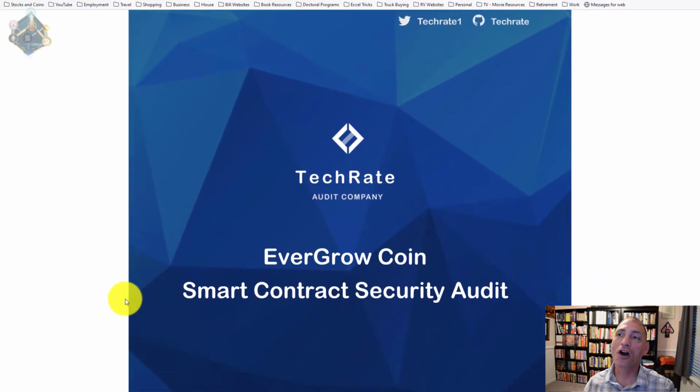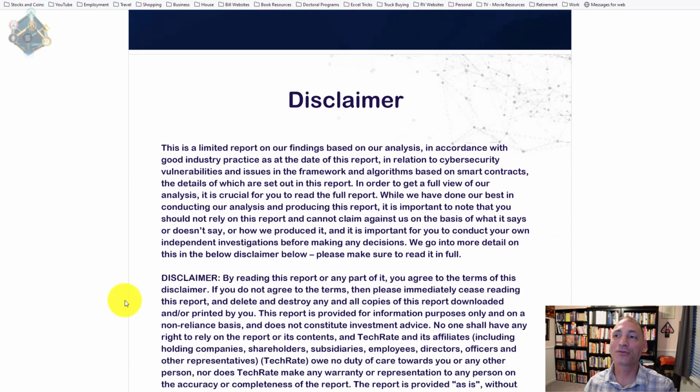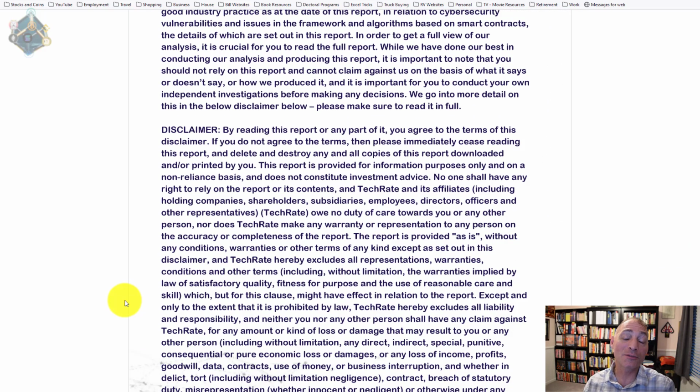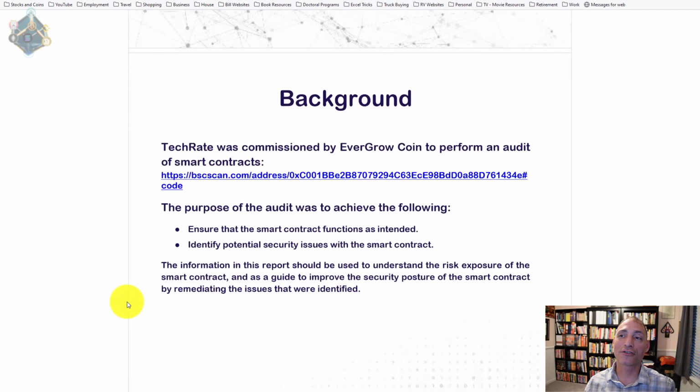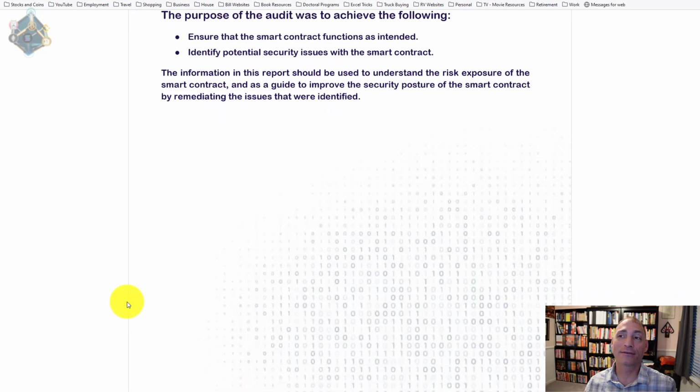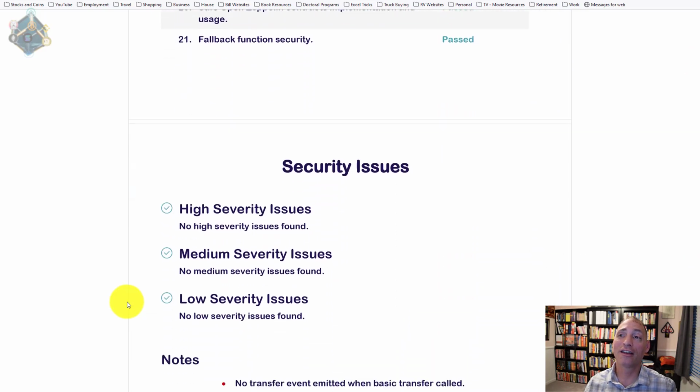So here's their audit report. And one of the most interesting things here is there was not a single discrepancy. Again, it's by TechRate. Not one of the really phenomenal ones that are out there as far as audits, but they do a lot of audits. Passed everything. 100% of their audit. No high, medium, or low severity issues found.